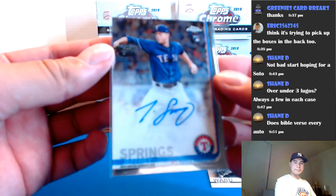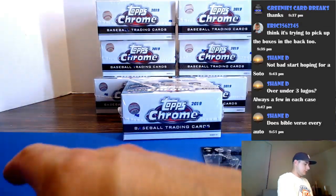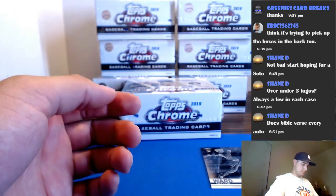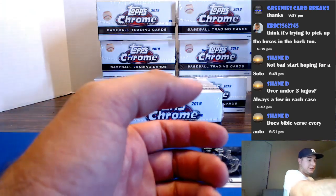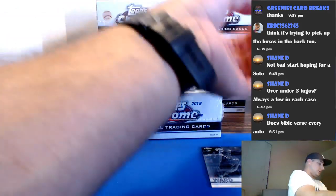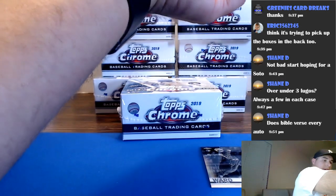Boom. There we go. All right. Finish off the pack. Kepler, Bellinger, Bell, Pulhos, and Odor. Cool. So it's not a bad way to start it off, guys. That's to get that gold auto and a blue auto of Lugo, but nonetheless, it's a blue auto.